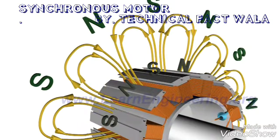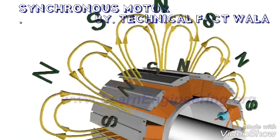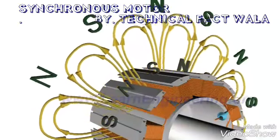By this time, south pole of RMF will be replaced by a north pole, so it will give repulsive force. As a net effect, rotor won't be able to start, or synchronous motors are not inherently self-starting.